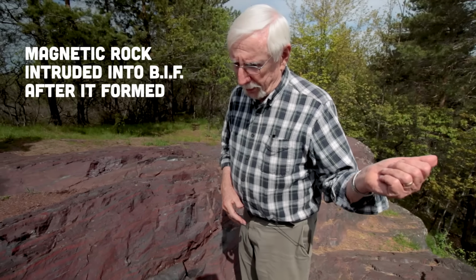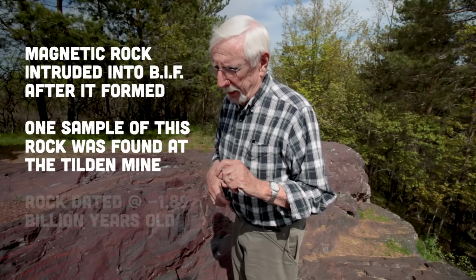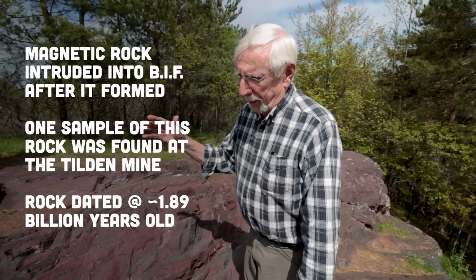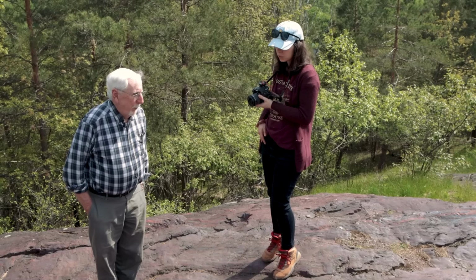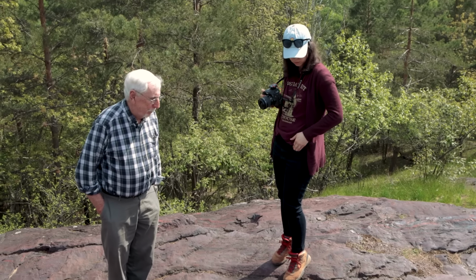And there was one sample that was studied from the Tilden mine that someone found datable material in, and they dated that at about 1.89 billion years old. So that means that most of the iron formation had to have been deposited here before 1.89 billion. Right, okay. It doesn't give us an exact time, but it gives us a rough idea. And you said this was all forming in the ocean, so this would have all been forming on the ocean bottom. Cool, underwater back then.